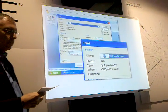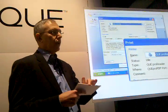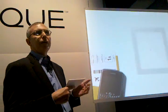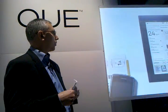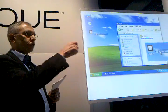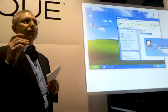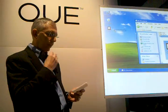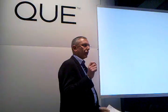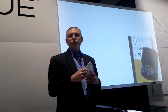The second feature that I want to highlight is the fact that you can drag and drop. So there's a QUE it icon on the home page that gets loaded when you load our software, and you can just take any document that you have on your product, drag it and drop it to the QUE it icon, and you've got it on the queue. Very simple.